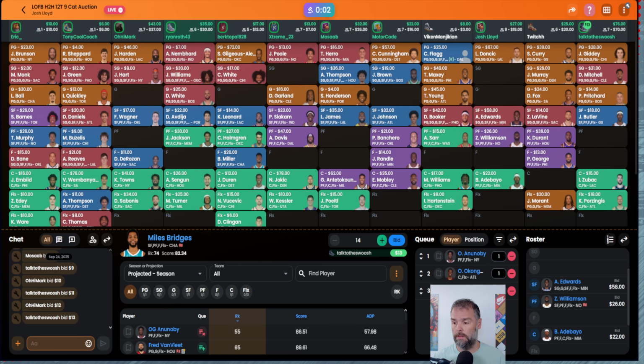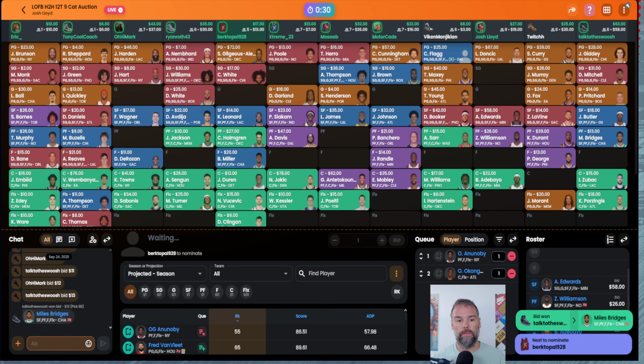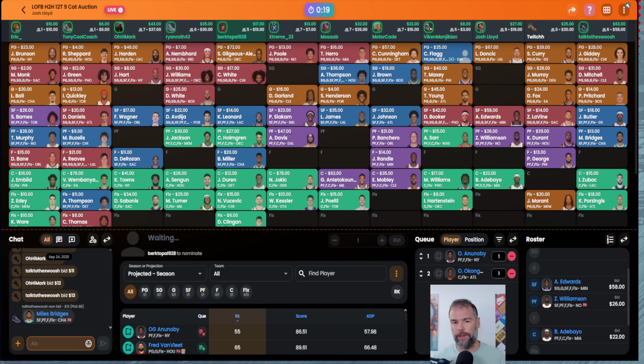$13. Good from Talk to the Swoosh. Good. Maybe he will recover from this. Maybe he will bring his team back from the brink. It's possible. I really hate building a team like this. Like, I hate it. I hate this team. I hate building teams this way.